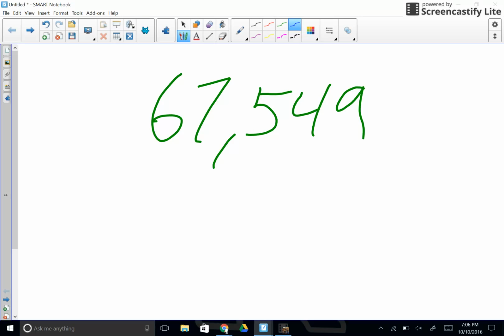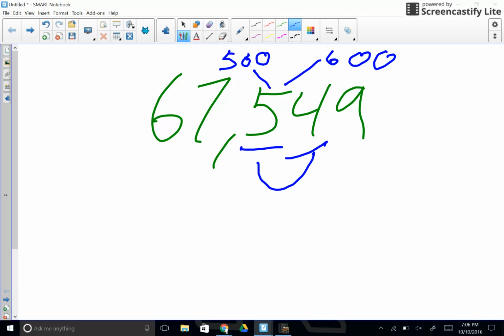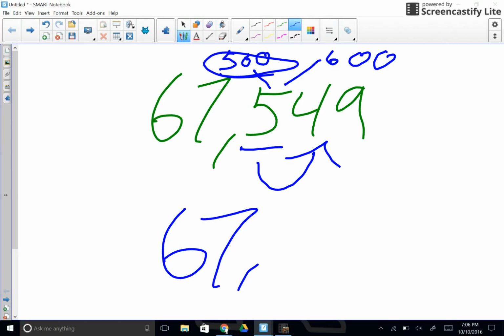Hopefully, as you are rounding this number to the nearest 100, you notice that the hundreds place is the digit 5, and you need to think about what two hundreds this number comes in. The first one is obviously 500, and the next 100 up is 600. So then our rule is we look at our friend next door, and it's a 4, and the rule is 5 or more, raise the score, 4 or less, let it rest. So we know to obviously round it down. And our rounded answer will be 67,500. Go ahead and clear that off, friends.